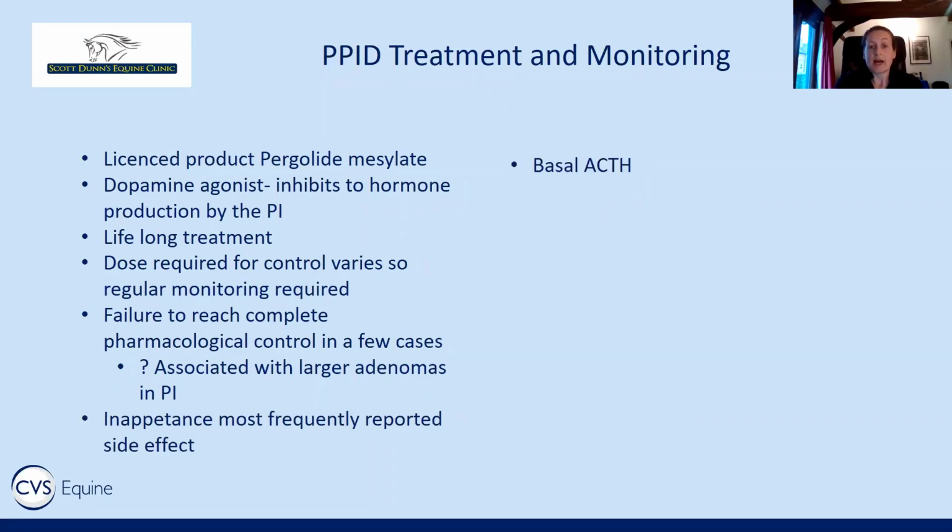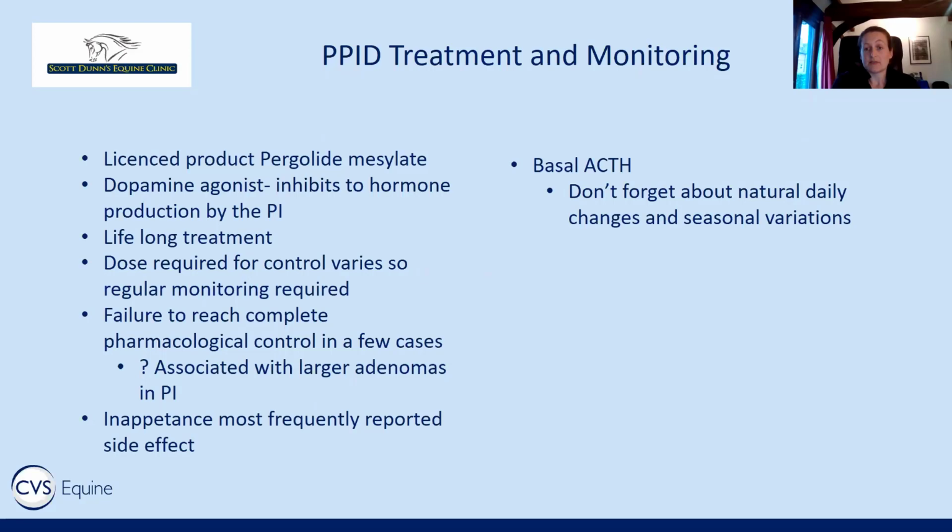So how do we monitor our PPID? Well, as we've mentioned, we monitor those ACTH levels quite regularly. Don't forget about the natural variation in the day. If you can, try and book it in with your vet at the same time every time you have it tested. That will help limit the natural variation. All the labs have got their reference ranges varied to accommodate that seasonal variation, but you may want to consider testing them in the autumn when their levels are going to be higher, and then again in the springtime when their levels are going to be lower, to see if you need to adjust the medication at different times of year.